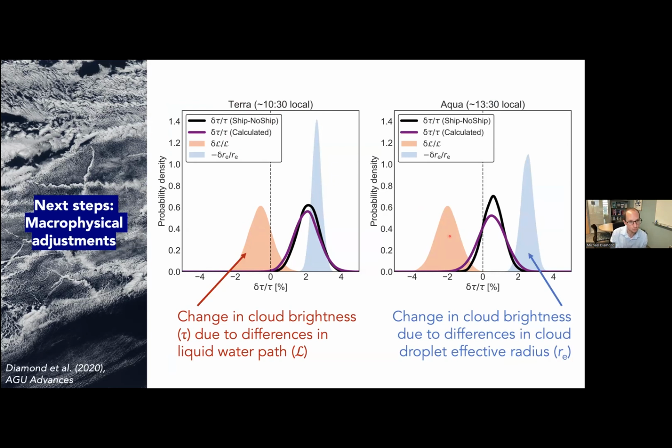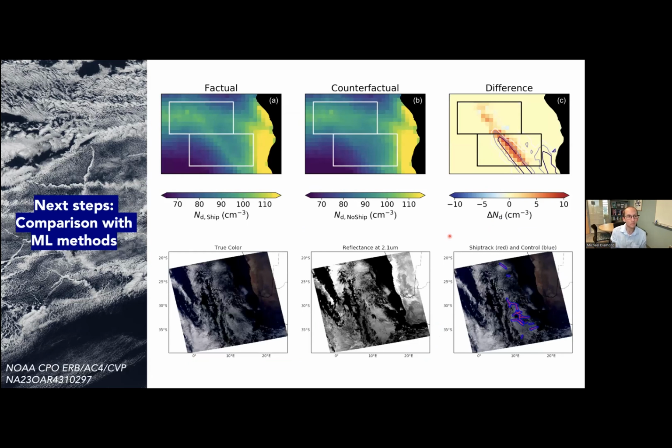So if that is really happening, and if that happens with other aerosol effects, then the total forcing from aerosol might be lower than we would have expected otherwise. And we have a current proposal looking at, can we combine this method, looking at the shipping corridor as a whole and kind of this bottom-up method with the machine learning ship track detection, and see if we can get some better resolution on these adjustment questions in addition to the Twomey effect results I showed today.